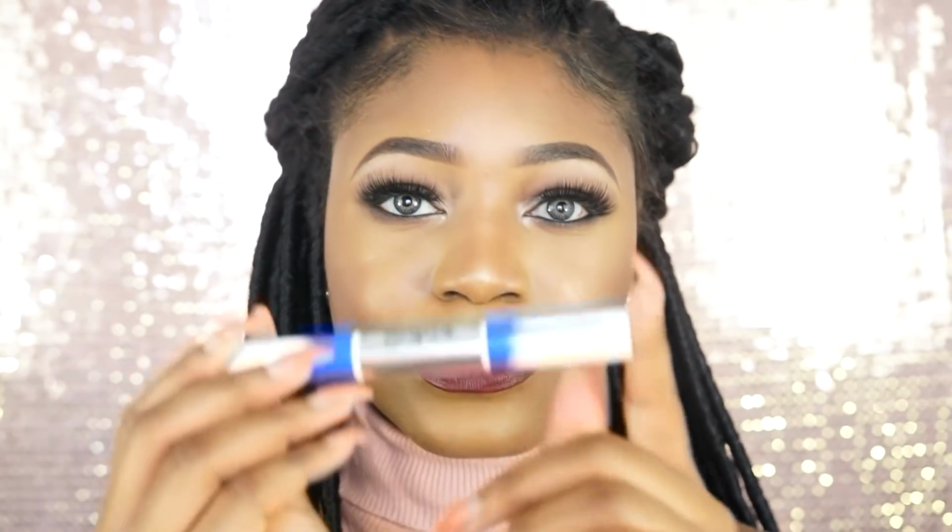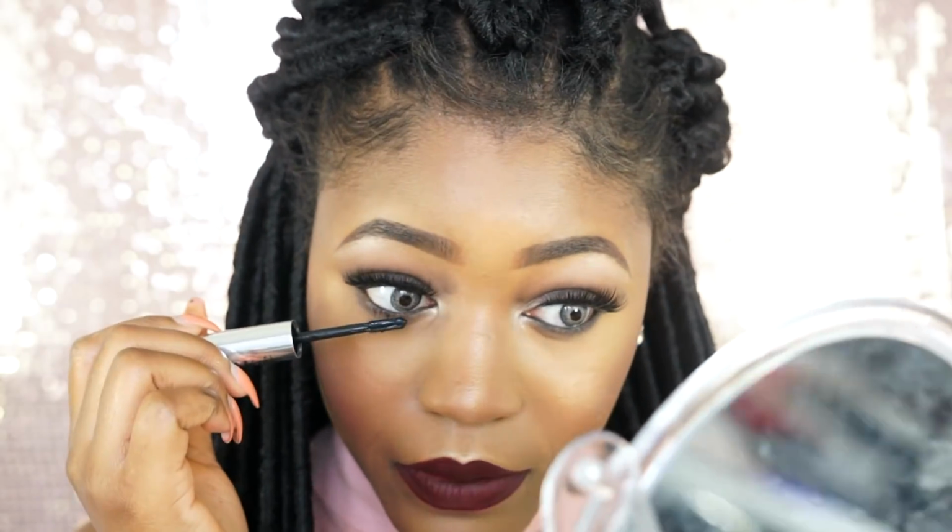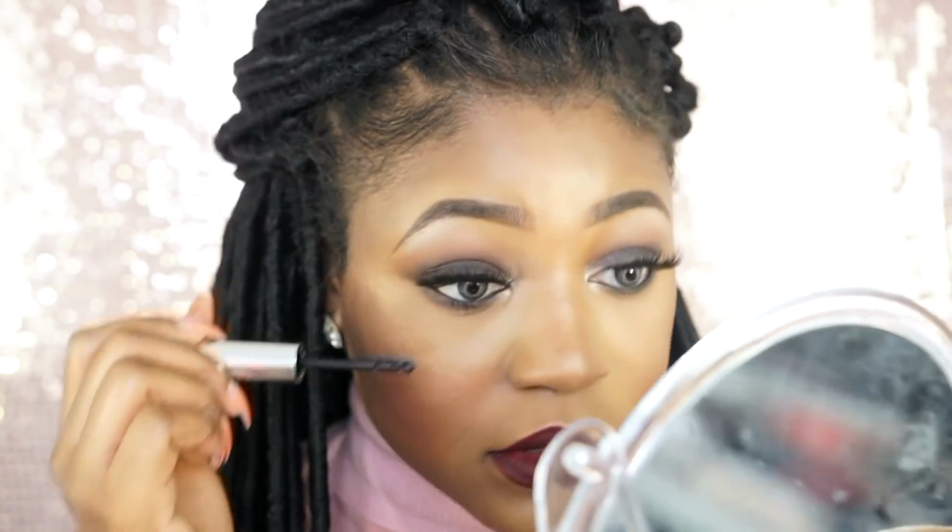Alright you guys, it was such a struggle getting these eBay lashes on. Mascara today, I'm going to be using the Estee Edit Edgiest Up and Out Double Mascara. So this is what this looks like, and I'm just going to be applying that on my bottom lashes. So that's how that looks so far, and this is how the whole look looks.